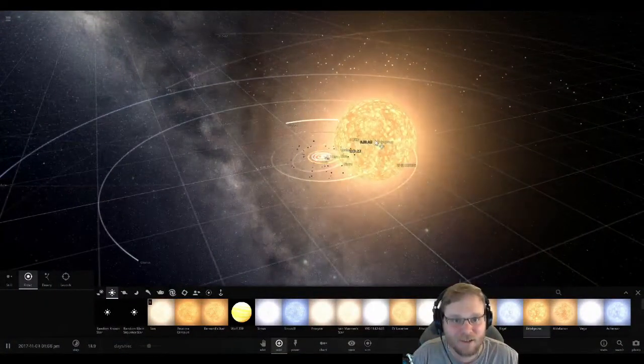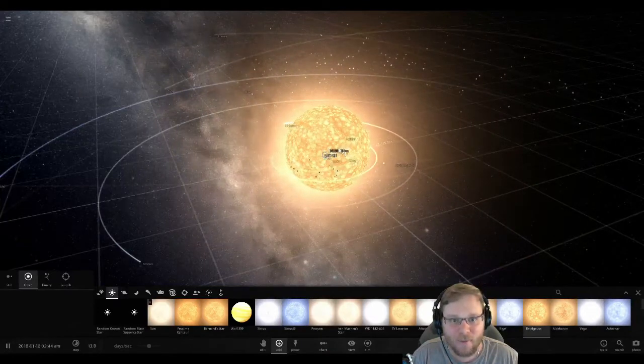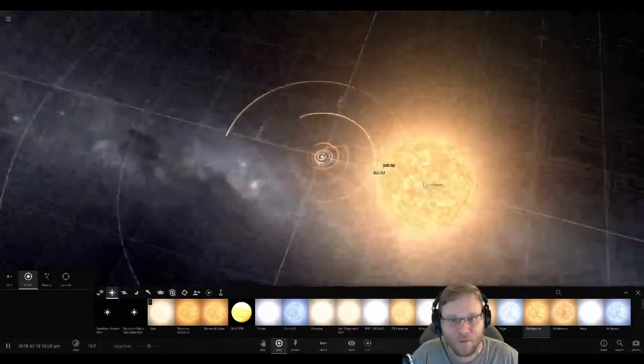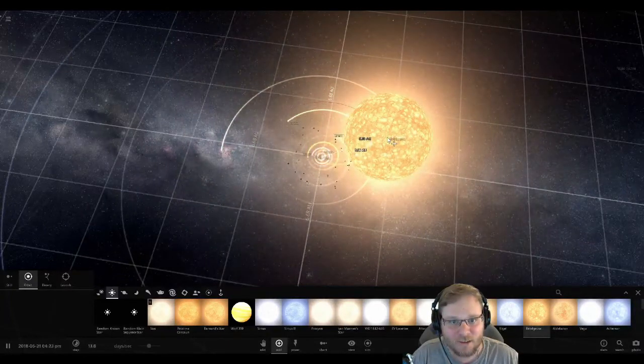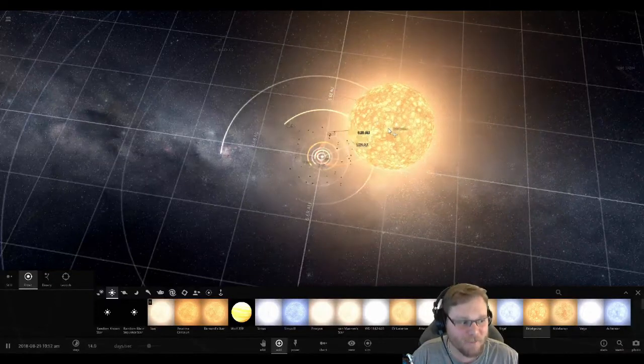If Betelgeuse was in the middle of our solar system, that's where it would be. I'm not going to place it because it would just completely tear up the solar system. But it would be nearly out to Jupiter's orbit. That's how big Betelgeuse is. I think that's fascinating. But they get bigger.